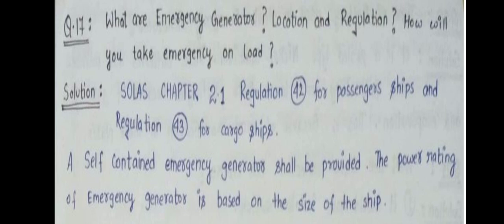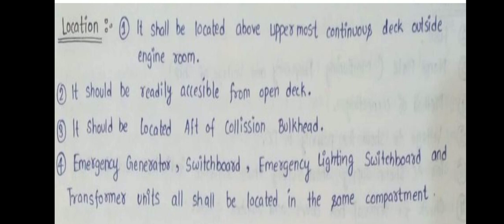It shall be located outside the engine room, in the uppermost continuous deck, aft of the collision bulkhead, and it should be readily accessible from the open deck.